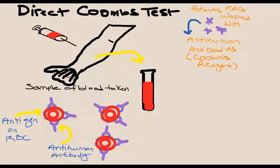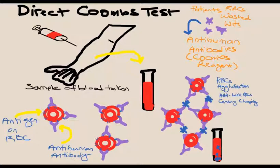It's washed in what's called a Coombs reagent, an anti-human antibody. If these antibodies are attached, it'll cause the cells to clump or agglutinate, and you'll be able to see them in a test tube. So what we're looking for are autoimmune diseases, congenital diseases, and drug-induced hemolytic anemias.